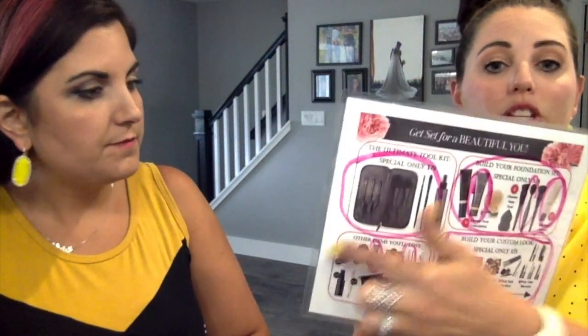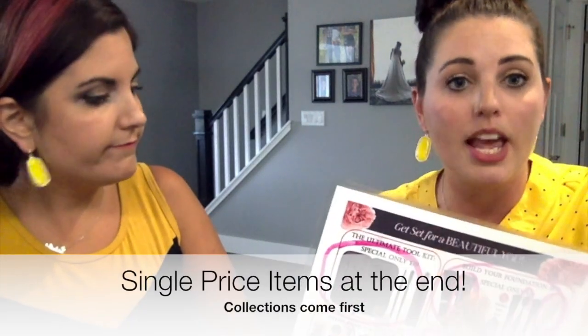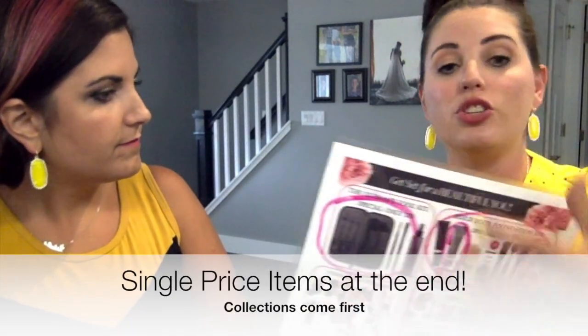The only other thing that I would still maybe add is say, hey, the last thing I just want to quickly touch upon is if you wanted your brow items, your primer, or your things like that. You always do the single price items at the very, very end. So you're making sure she's buying into her collections first, and then just double check before you check out if she needs any of those little add-on items.